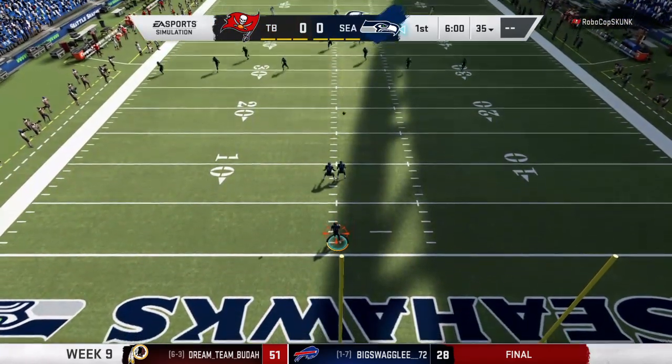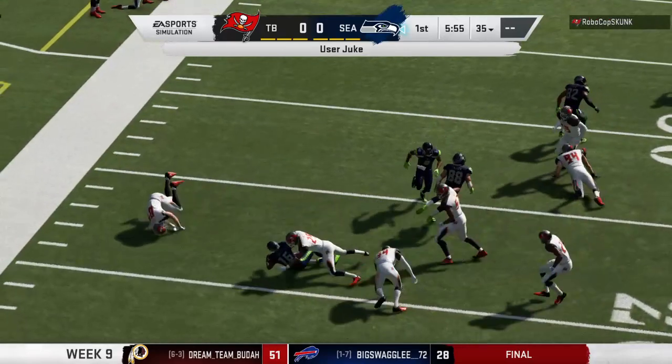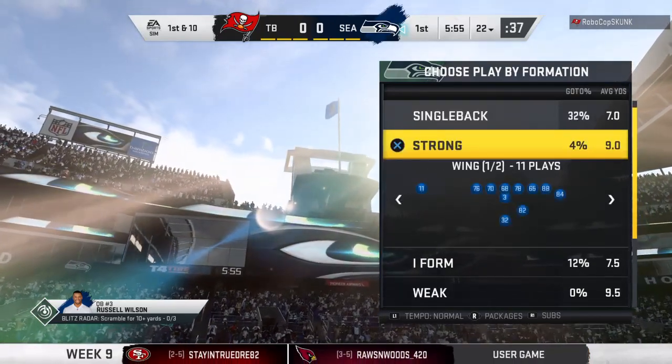They're set for football, so are we, as the Seahawks get set to match up with Jameis Winston and the Tampa Bay Buccaneers. And he'll get it up past the 20 to the 22-yard line.